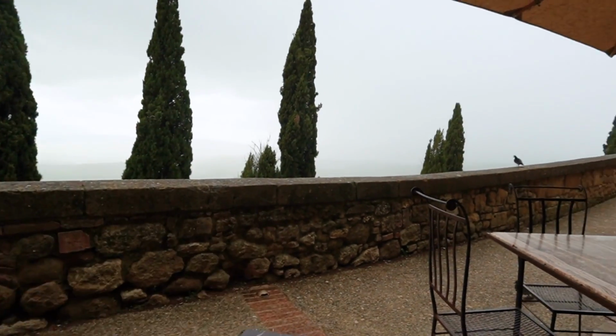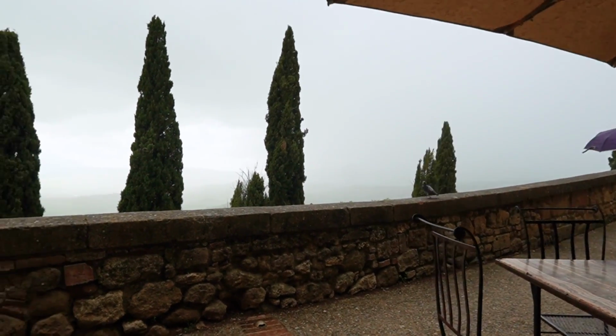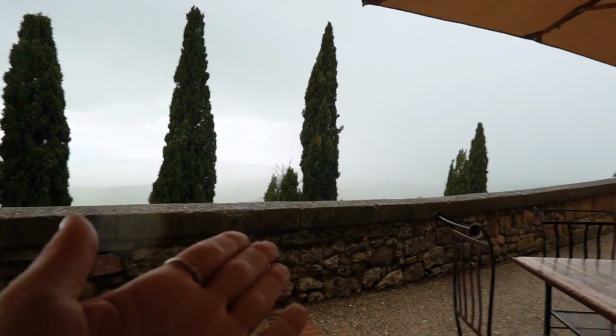Here is the rain. The pigeon is running. Oh my gosh, and we did not bring our umbrella for this, but even in the rain, I still think it's very beautiful.